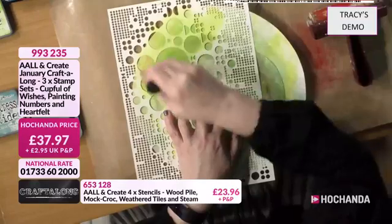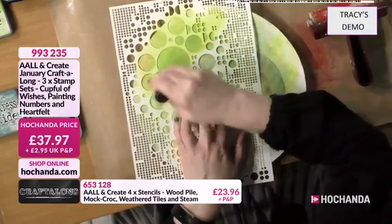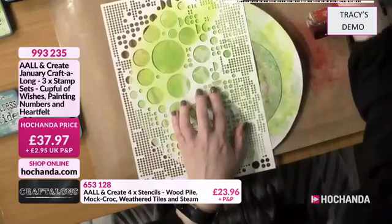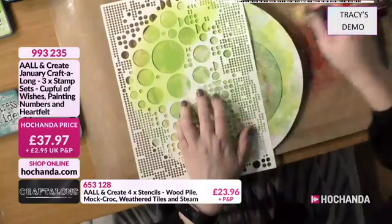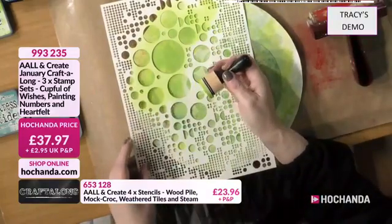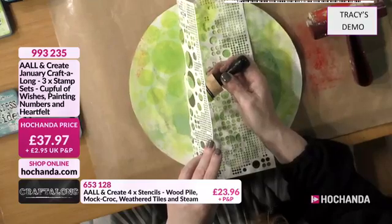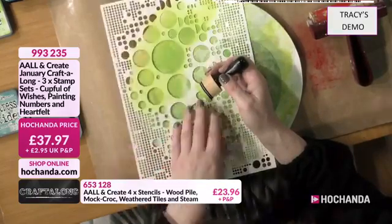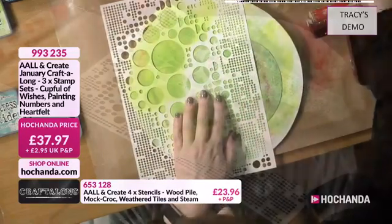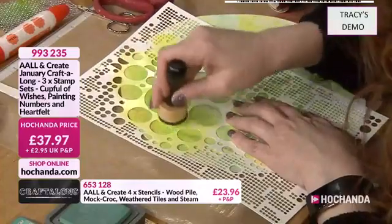So just keep applying that colour over your stencil. Remembering not to go over that circle if you can help it. If you do, it really doesn't matter. But just blending ink. There you go, sorry. And if I lift this stencil up, can you see? You can see that I'm getting, that still isn't rich enough for me. I need more blending of colour. So go back to your ink pad, keep adding more ink, and just keep blending.